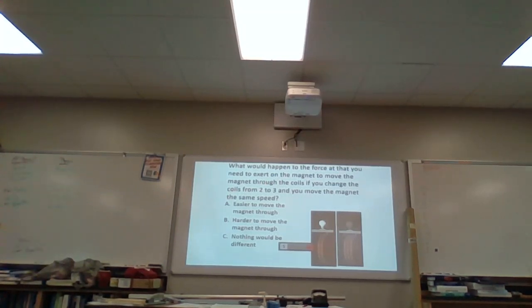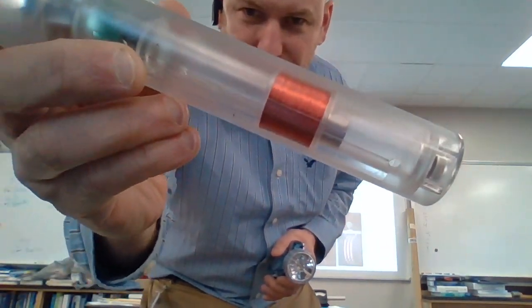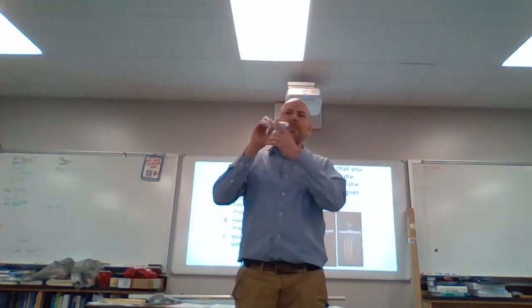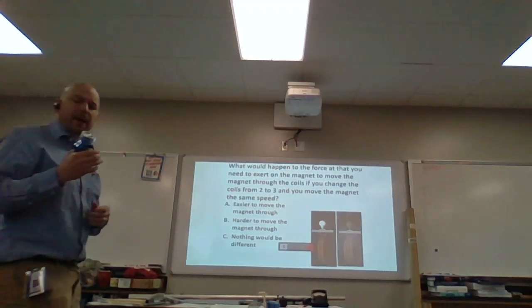I've got a couple other demonstrations that can be passed around. I've got some battery-less flashlights. Okay? This one, shake back and forth. Got a silver thing. There's a magnet. Then you got some coil wire. So, figure out how that works.